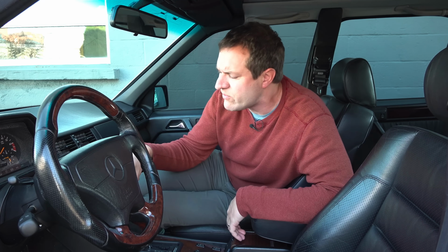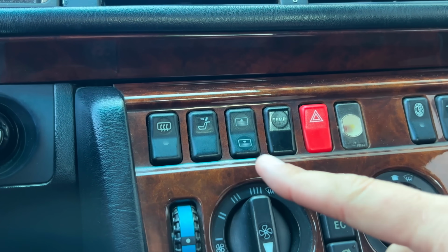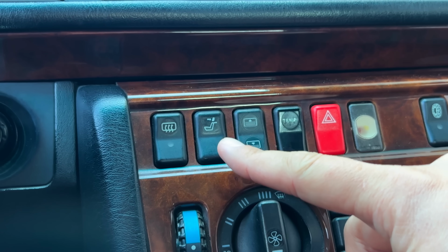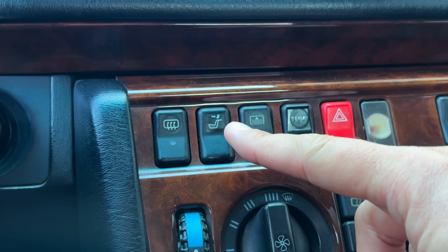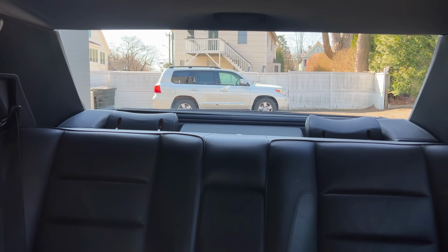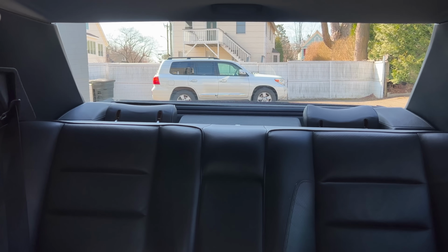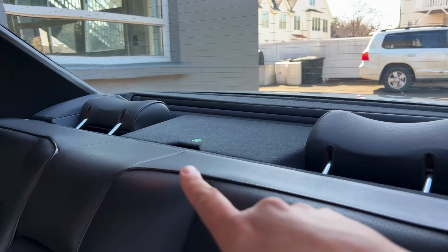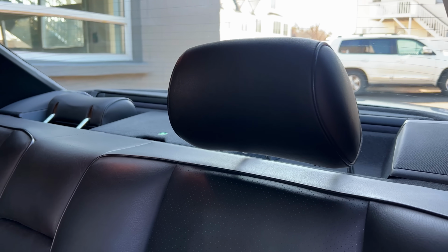And by the way, speaking of dropping things down, you have this little button in the center control stack area with a seat and an arrow and a headrest that will drop the rear seat headrest. Push that, and you can see they fall down automatically. So if you don't have rear passengers and you want to maximize your rear visibility, you can just drop the headrest. The only problem is you can't put them back up with that button. If somebody gets into the back seat, they'll have to manually put the rear headrest back in place in order for maximum head protection.